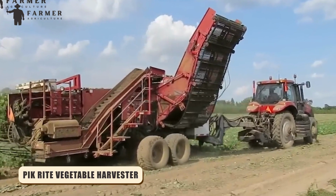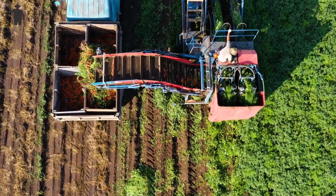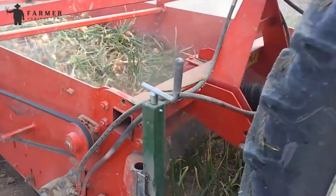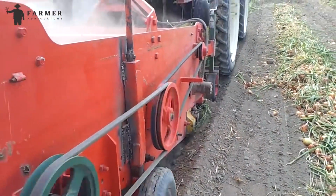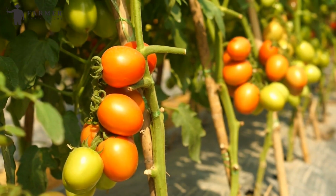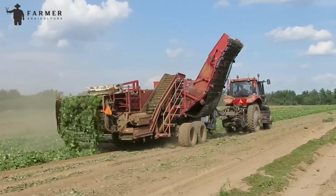Let's begin. Pick Right Vegetable Harvester. Picking sensitive vegetables has always been a difficult task for the farmers. It was impossible to harvest such vegetables quickly without damaging them. But the Pick Right Vegetable Harvester has changed the game. This machine is very efficient at picking delicate veggies like cucumbers, peppers, and even tomatoes. But the best part is its working speed.